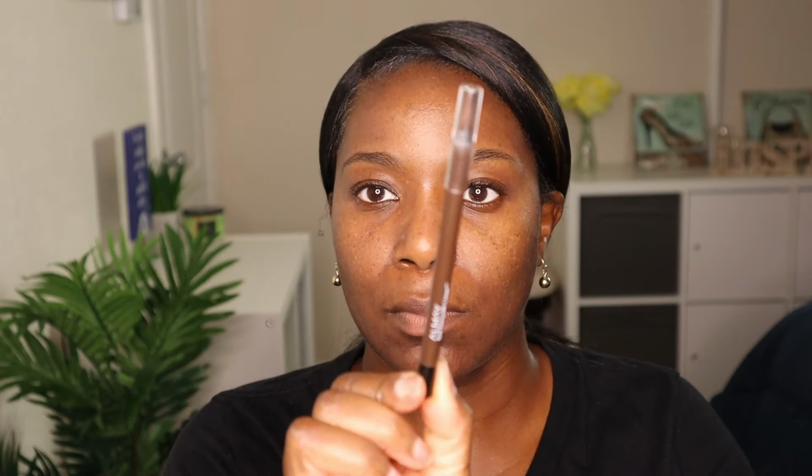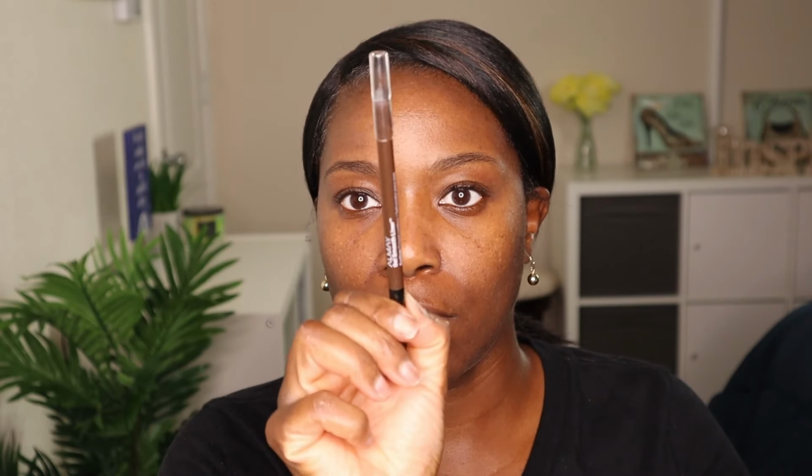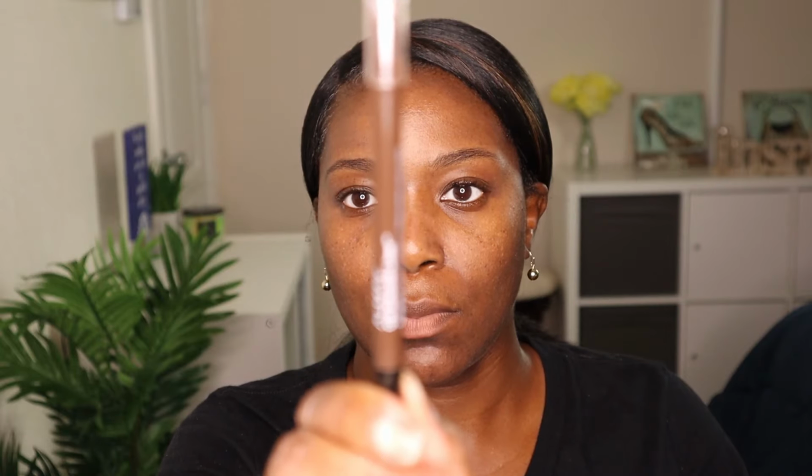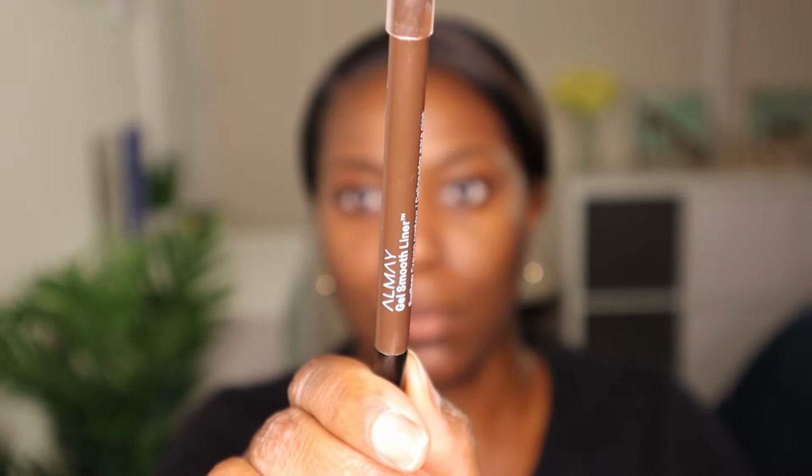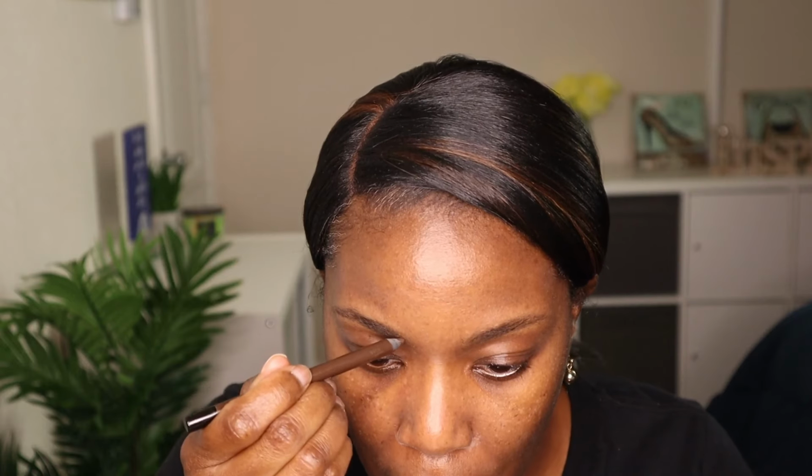And I'm taking my Almay pencil and I'm going to fill in my brows. I'm still learning my camera. There it is. That's the Almay pencil. I really like using this pencil. It's a really good color, a dark brown color.